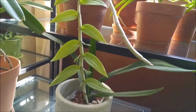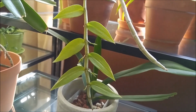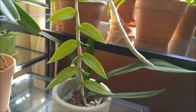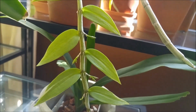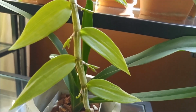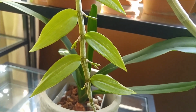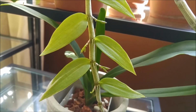Now, since we are looking at the buds, here are a few more. These are buds on my Dendrobium aphyllum. And I counted 1, 2, 3, 4. Well, there are 5 nubbins, but only 4 developed some kind of resemblance to buds. Some of them actually have 2 buds growing. See? So this is the growth that grew for me in my conditions. So I'm taking full credit for these buds.